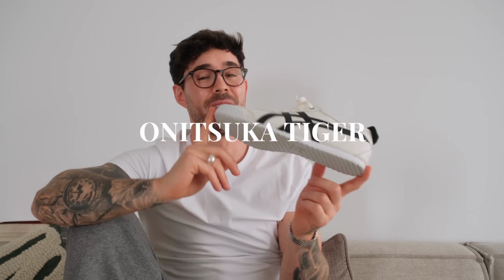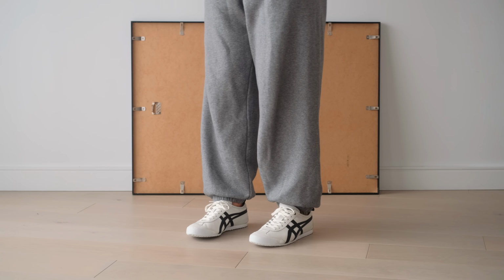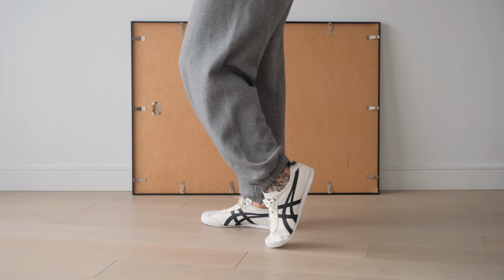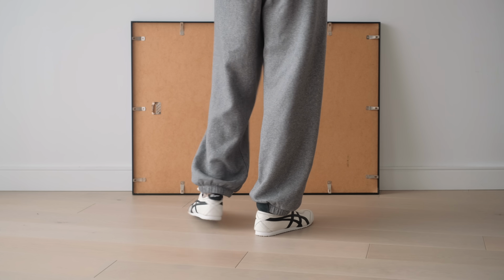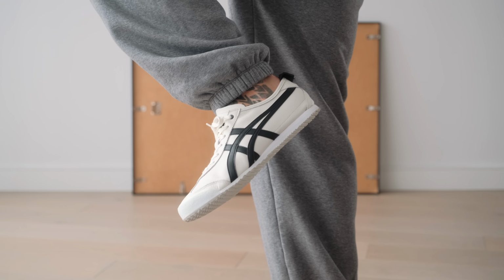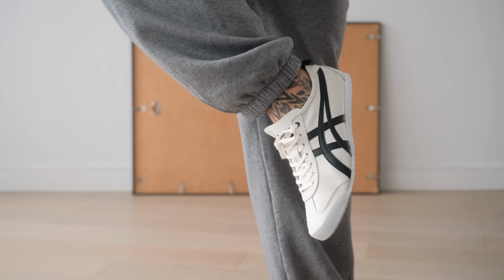But we do have these Onitsuka Tiger sneakers. These are so sick. I wear these more than my Sambas now. In my opinion, these are more comfortable than Sambas. And I also just like how slim and streamlined the sneaker is. Also, my fiance, she loves them as well. We both have this pair. And especially if you go for the white, they're just so easy to wear with anything. And I did go true to size in these.